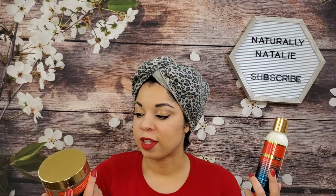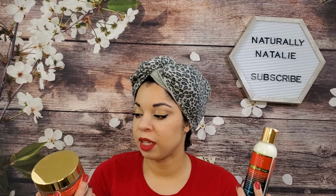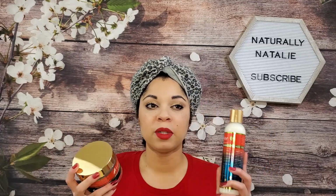I only picked up the stylers, so I picked up the Super Smooth and Extreme Gleam Gorgeous Glossy Leave-In Conditioner, as well as the Super Smooth and Extreme Gleam Perfectly Polished Gel. I believe there are 6 products in the collection. I just picked up these 2 because I wanted to try out the stylers. I feel like those are usually the ones that tell me how the collection works for me. So I figured I'd just start out with these and let you guys know what I think.